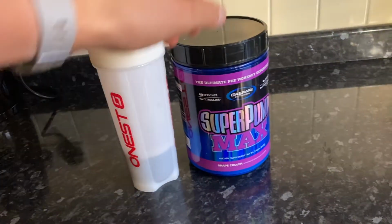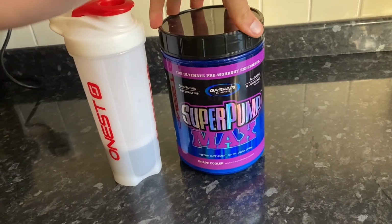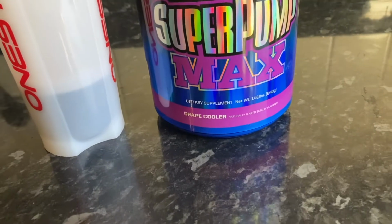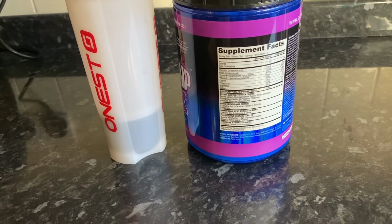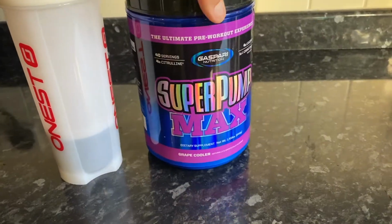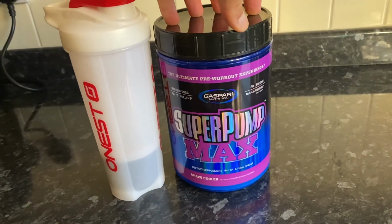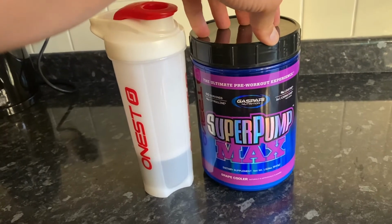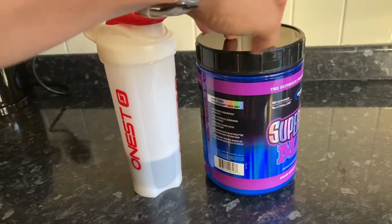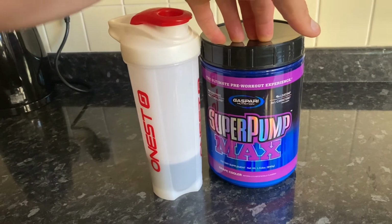Pre-workout of choice. This is a non-stimulant pre-workout by Gaspari, called Super Pump. The flavour that I got was a grape cooler, which is pretty decent. It doesn't actually have any caffeine in. This is one of the reasons why I choose this, especially when I'm training lower body. It reduces the feeling of actually feeling sick. I'm just trying to have a little bit of time off from the old caffeine. So pre-workout, going in, gym in T-minus 30 minutes.